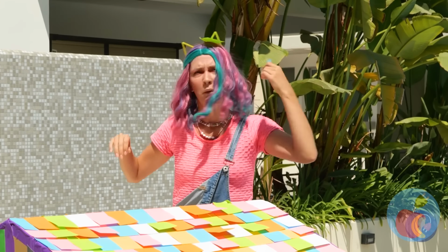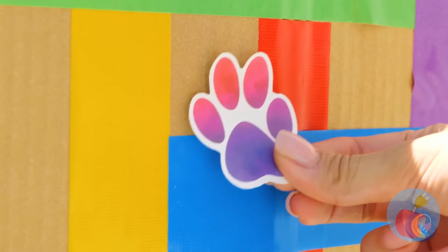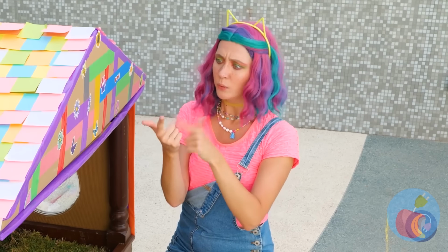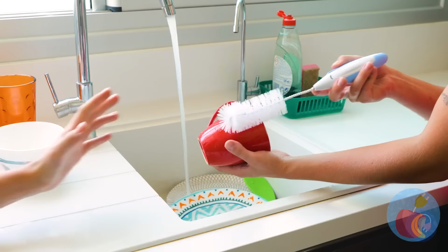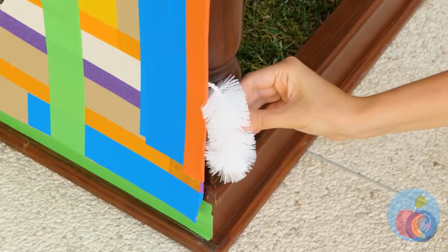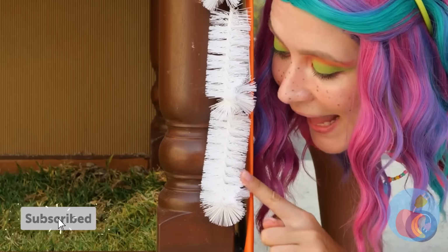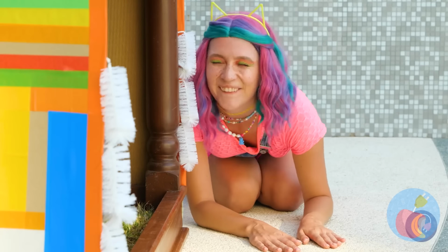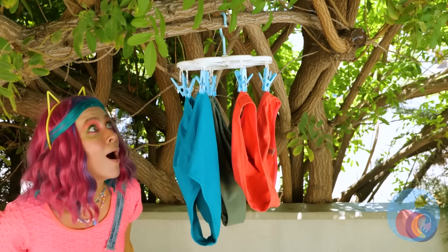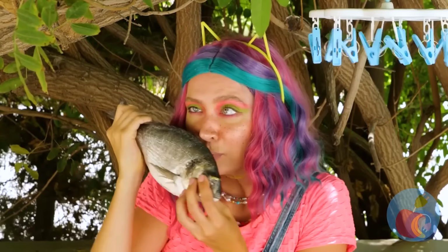What else is nice and sticky? Great idea, a sticker. We can personalize our furry friend's new home away from home. Is there anything else a cat would like? These brushes will make fun self-groomers. What else do cats like? Clothespins? Do cats like clothespins? Okay, I see where she's going with this.